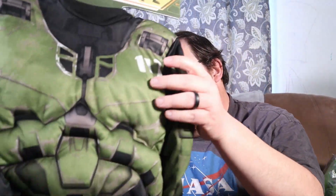Four. This one looks like it's missing the helmet, though. Jeez. Yeah, that one's missing the helmet. And the gloves. I'll probably just throw it away. Or give it to Jesse to wear in the house. Where's the gloves at? Okay, they're in the bag.